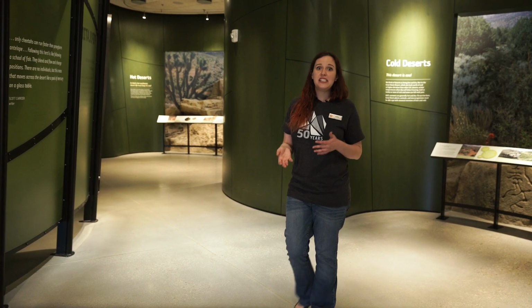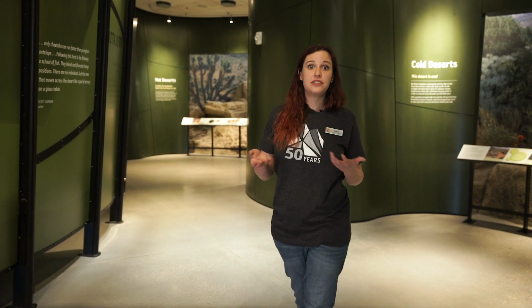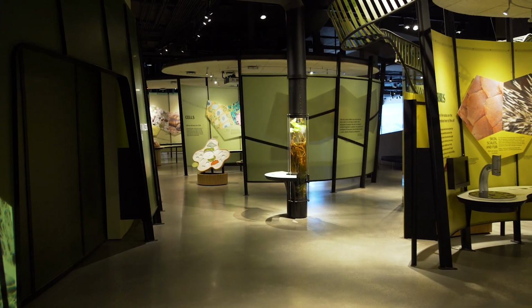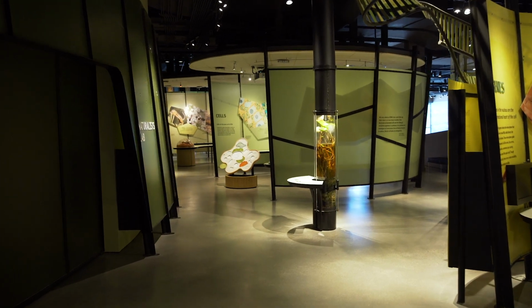You've had a chance to see some of the habitats we can find around the state of Utah, but also there are habitats around where you live. You can look in your backyard for animals and plants by observing closely and learning more about the habitats around you. There's so much more to see and learn in the Life Gallery, and we hope that you can visit us soon.